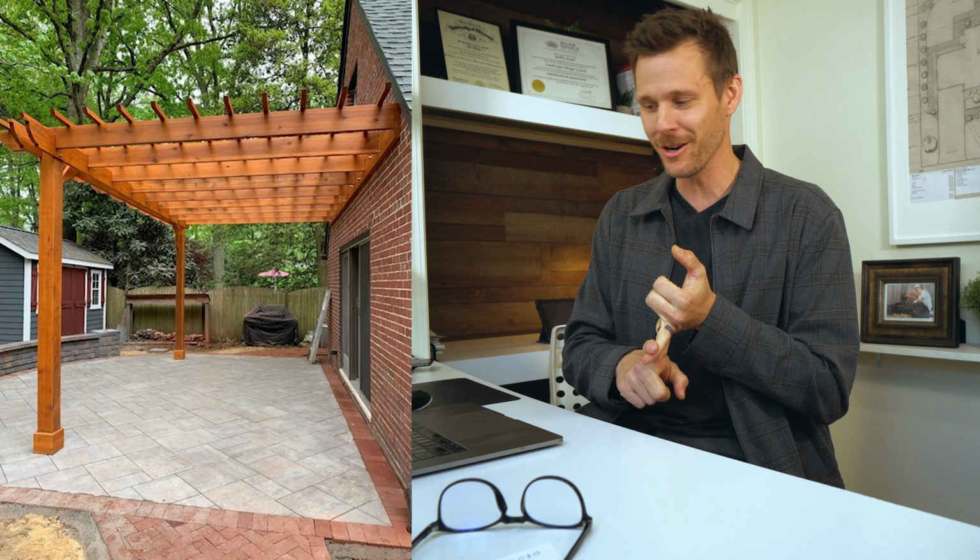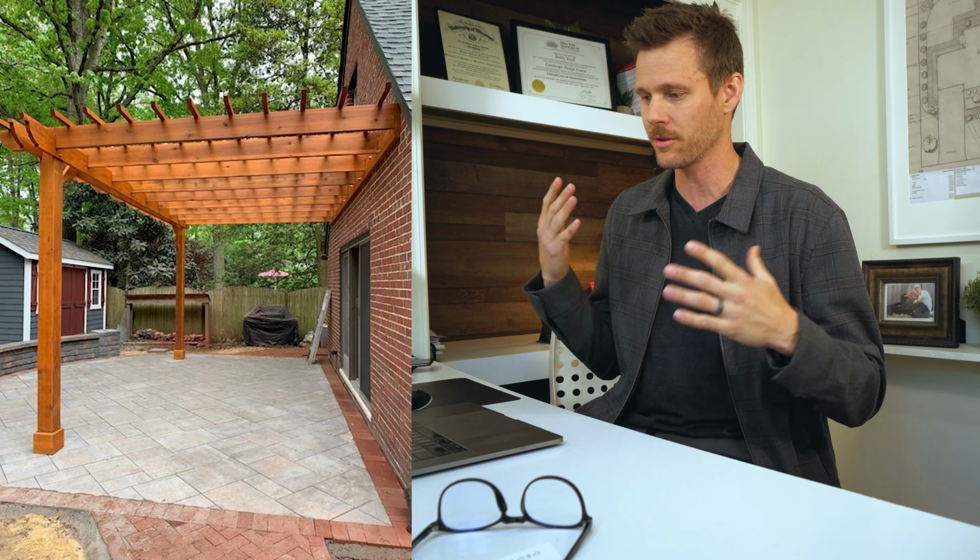Okay, we got the classic pergola. We got the one that is attached to the house and coming out to the 2 posts. You will have to get an architecturally engineered drawing. You got the piering, you got all the little details that go into this. You're gonna have permits and inspectors and all that.